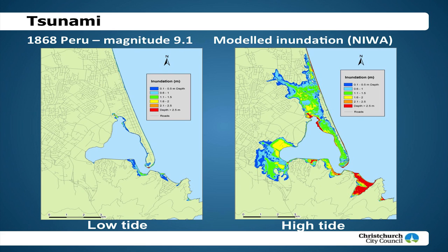Last map for you today is the tsunami. So this is the modelled, but based on a 1968 Peru event, coming either at low tide or at high tide. And you'll see that makes a very big difference to the areas of inundation across the city. And the red areas are the deeper water, so that's where the water is more than 2.5 metres deep in that very large event. Now, we don't have land use controls through the district plan as such for this. The response to this is a civil defence response. So we get 10 to 12 hours warning of such an event, so there can be evacuation, and there are sirens along the coast for that.